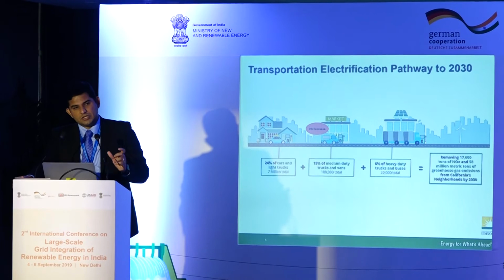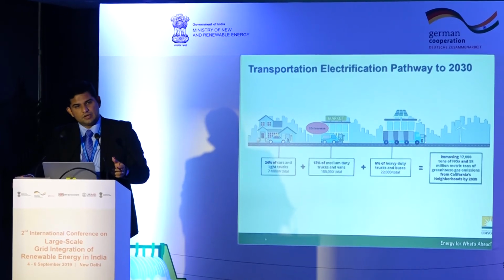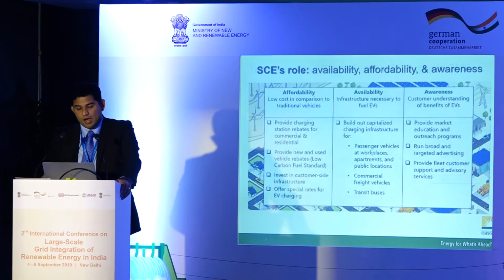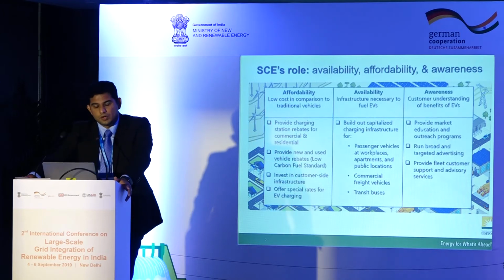58 million metric tons out of the 450 million metric tons. Now you're making a dent into that GHG part. So that's really the vision we have, and everything we do aligns towards delivering this vision. So now the question is, what are we doing, and what is the role of a distribution utility like Southern California Edison? What can we do?